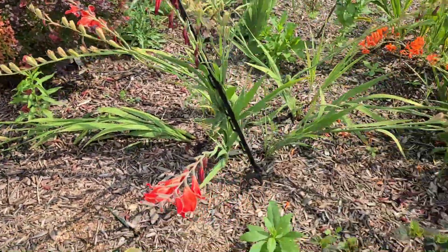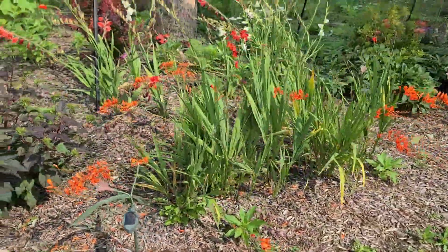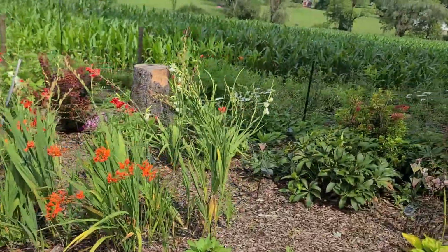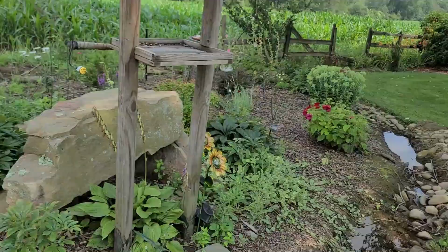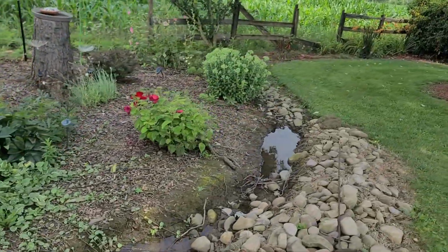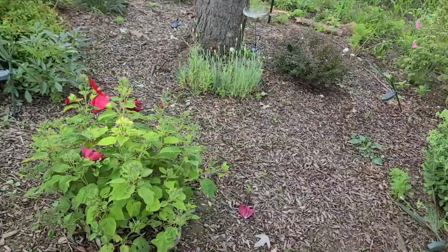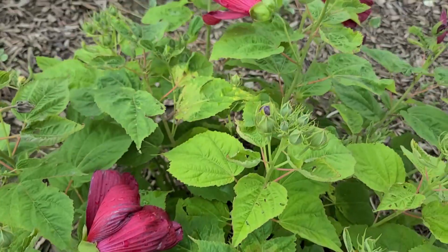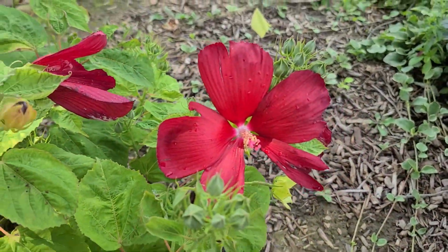Zinnia is starting to bloom, as the gladiolas and the crocosmia still in full bloom. They're holding on their own. We got some white daisies in the back and plenty of weeds. The hibiscus is finally coming into bloom here. You can see all the buds on her, completely covered. Finally getting some blooms. Nice big one.